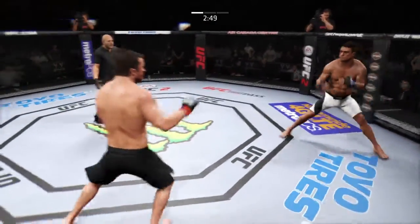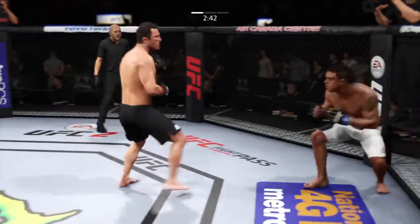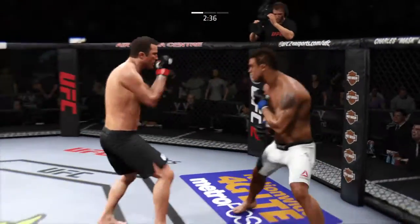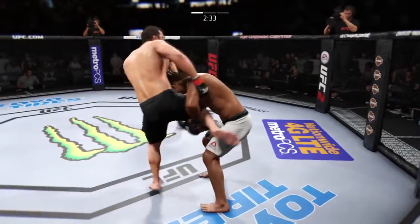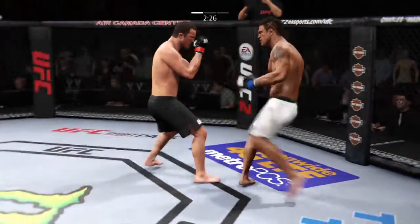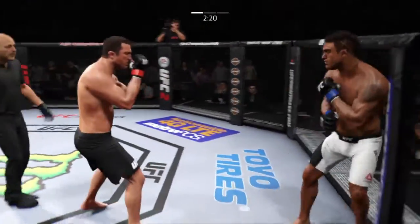Under 3 on the clock, round 1. Good kick. He tags him with the punch. Vitor is landing some powerful body kicks. Joe, you're absolutely right. The kicks to the body, significant thus far. And he lands it to the leg. Joe, those are some good kicks by Belfort.